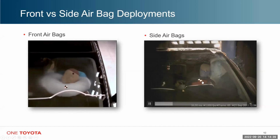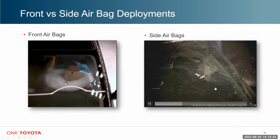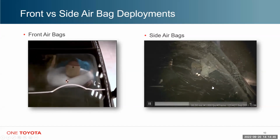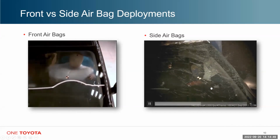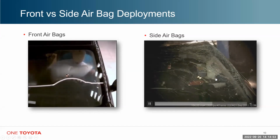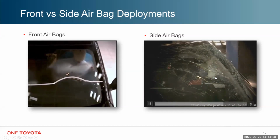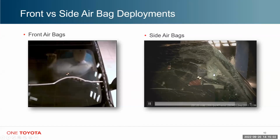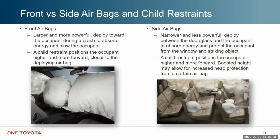And now when this side crash happens, you can see that the seat side airbag and the curtain airbag deploy very differently. They deploy in that very small space next to the occupant, protecting the occupant's torso and head from the vehicle interior and that incoming pole. So they're very good at sneaking in that very small space. And while they're still spreading crash forces out over a larger area of the body, just like the frontal airbags, they do it in a different way.